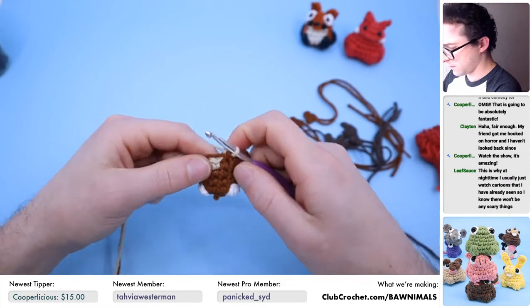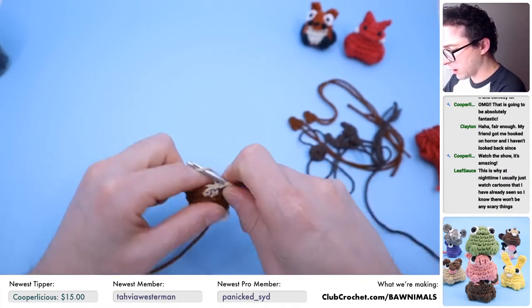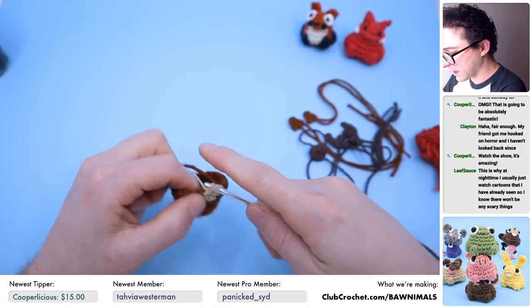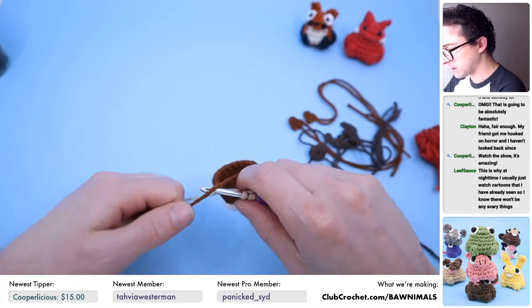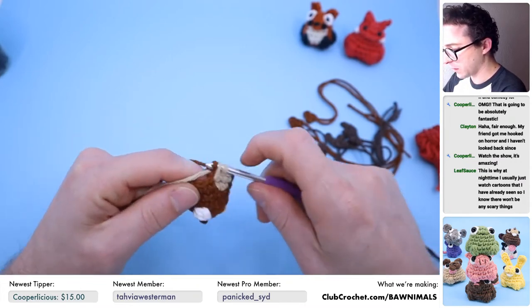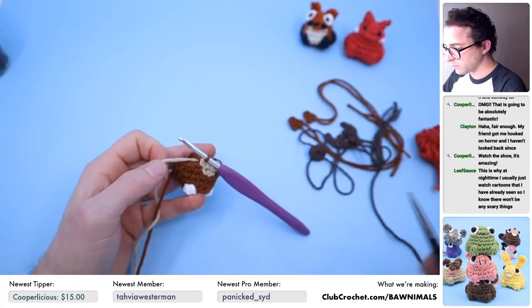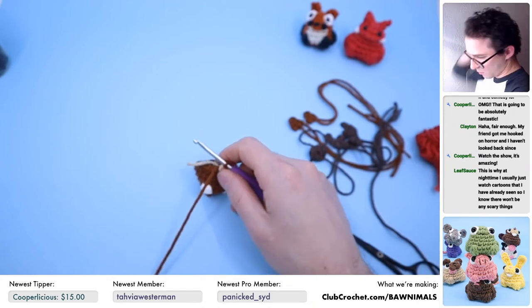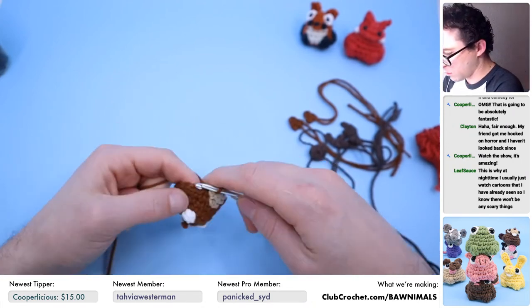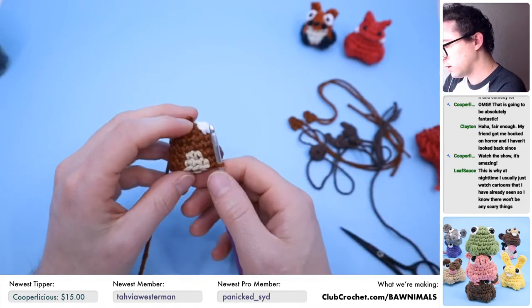You know what's gonna be fun? I'll make all these little characters and then we can hide them around or give them to people as gifts. I can hide them in my neighborhood. Perfect. There we go. See? There's our little tummy.